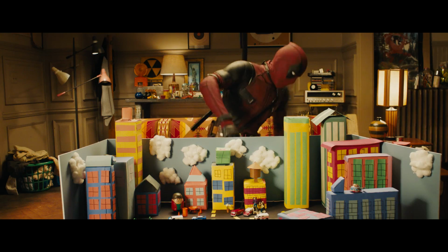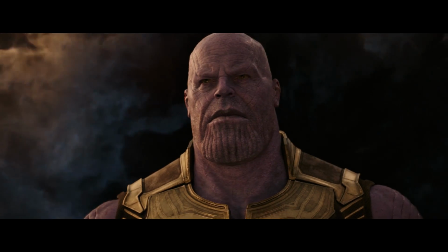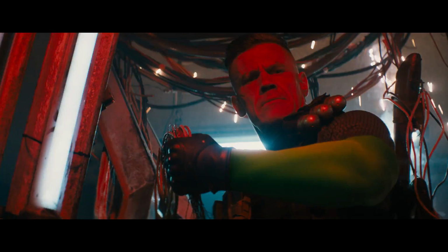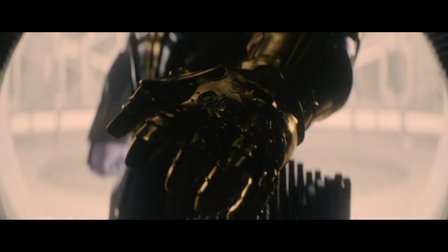Also, do we hear references to Avengers Infinity War in this scene? Now, these could be a stretch, but Cable is played by Josh Brolin, who is also playing the role of Thanos in Infinity War, and at 40 seconds in, Deadpool pauses the trailer and says the line, "I'll do it myself," over an image of Cable. Now, this line was famously said by Thanos in the Avengers Age of Ultron post-credit scene.